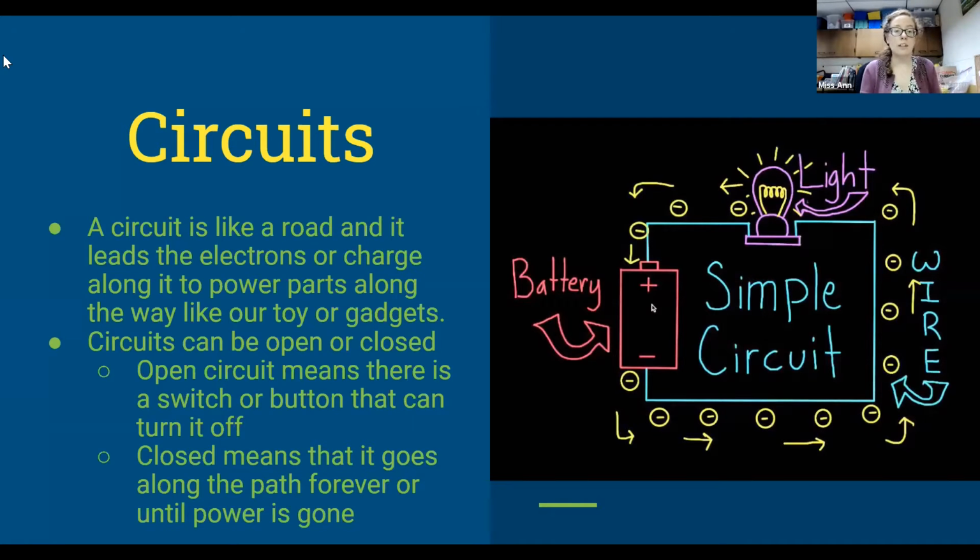Circuits can be both open or closed. Think of it like an on-off switch. So open would mean that the button can turn something on and off. A closed circuit means that it goes along the path forever or until the power is gone. Okay? So open meaning that there's a button or a switch that will turn it on and off, just like the light in your house. You guys often have a light switch, right? And at night, when it gets really dark, you'll have to switch on the lights. So that's called an open circuit. A closed circuit is what I'm going to show you, what we're going to be doing if you just left it forever, and it would always go on until the power supply is gone.